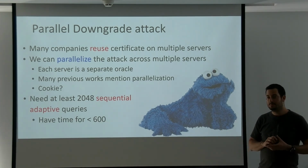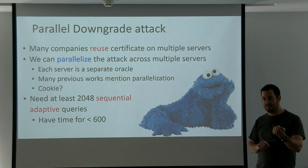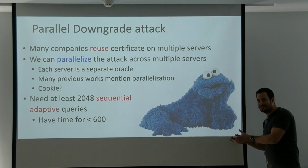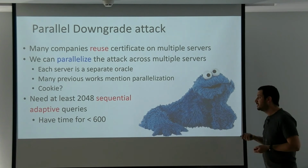You need this then to factor n, correct? No, I don't factor n. I retrieve the plaintext. All of those attacks do not break the basic security of the keys. They just give me the plaintext, which is probably good enough for an attacker.